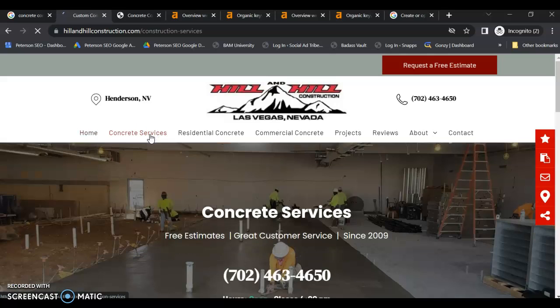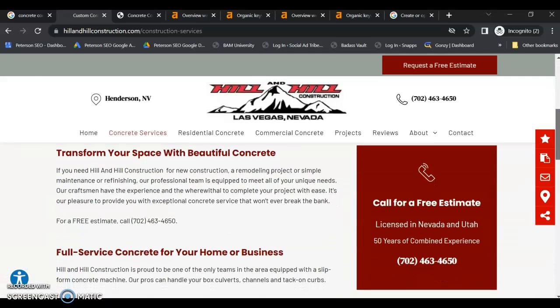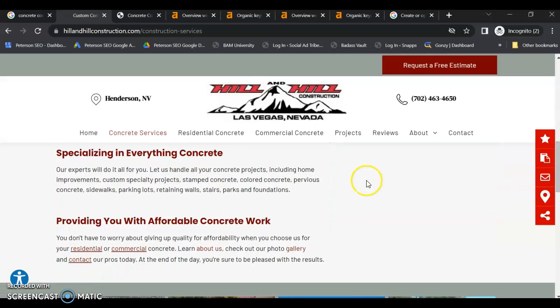That is really important because people search differently. And you want to be able to capture the people that are searching for your various services. So having those pages built around each of these different services is going to be really important. So you do need a separate page for your stamped concrete, parking lots, sidewalks, patios, foundation, everything that you're doing, because there are searches specifically for that. So you need a separate page for every single one, with content built around your local keywords for that specific service.